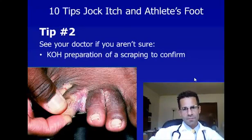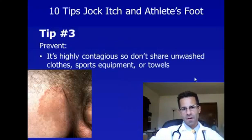Tip number 2 is if you're not sure that you have jock itch or athlete's foot and you do develop redness and intense itching, I recommend that you see a doctor before you try to treat yourself with over-the-counter medications. Your doctor can get scrapings of the area and put them under KOH, which is potassium hydroxide, and look under a microscope to be sure that you have a fungal infection.